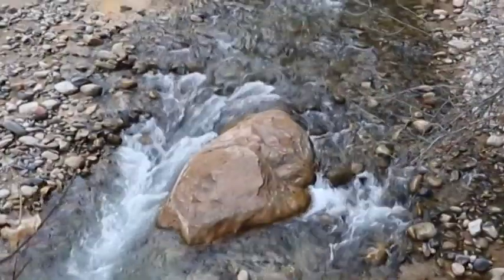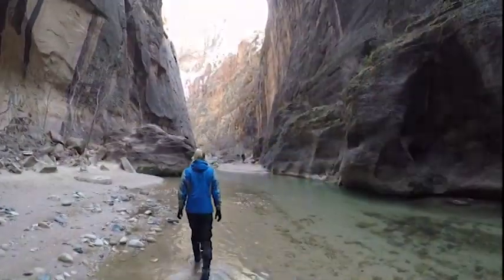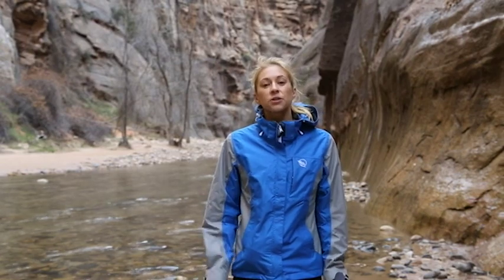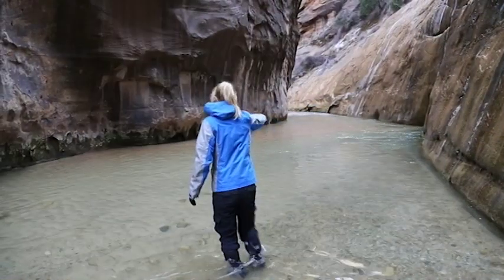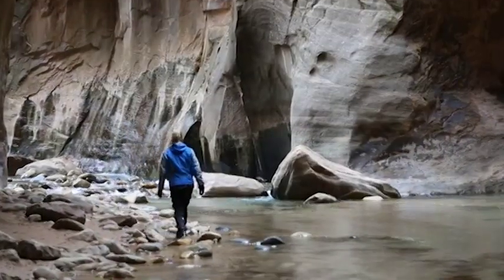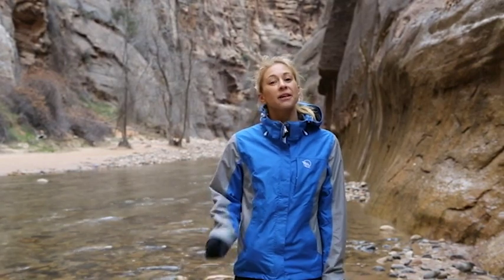The first part of the Narrows Trail is a leisurely walk along the Virgin River, suitable for anyone. This is where the Narrows Trail becomes more advanced. The trail becomes the river, and it's important to be prepared. In the winter, dry suits are recommended, but in the summer, shorts and t-shirts are fine as long as you have appropriate footwear. And don't forget your dry bag because you're going to want to take a picture.